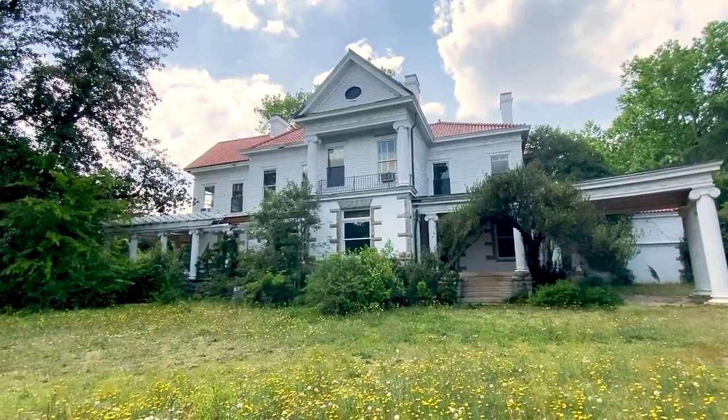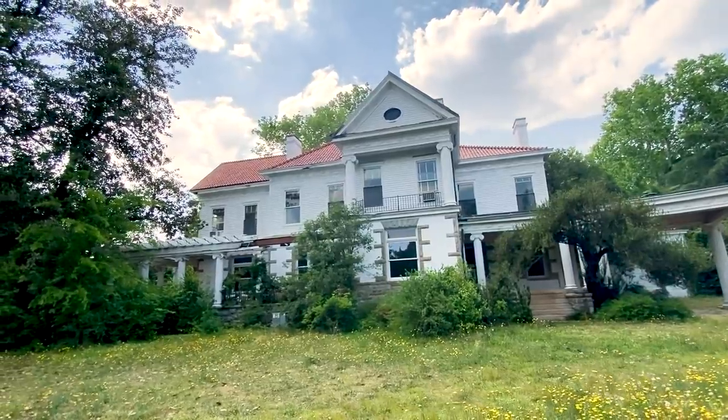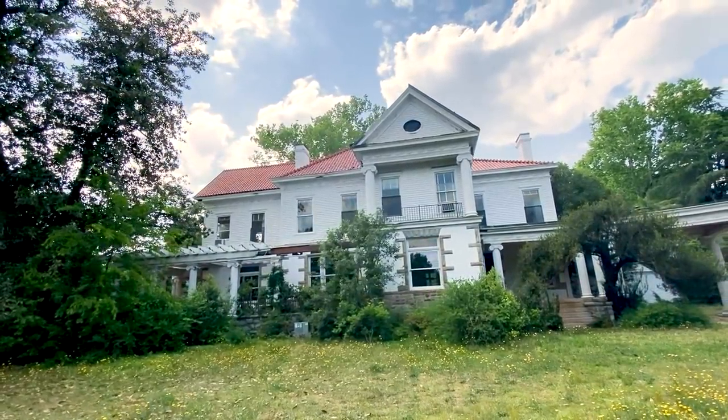We have traveled 11 hours to feature this home for you. Now, I have always said that if I had this much money to spend on a home, it would be on a chateau in France. But I have discovered today that this home, known as Cloister Garth, would be the exception to my long-standing rule.